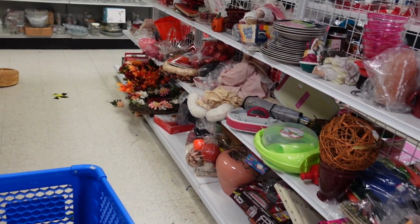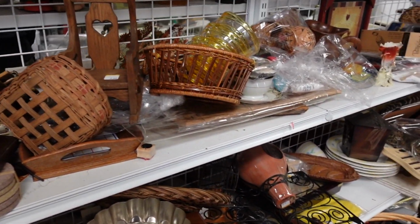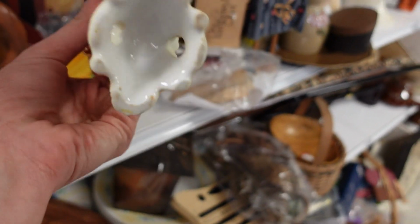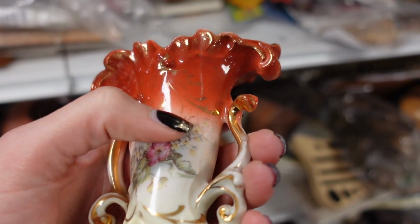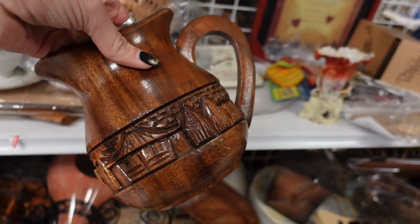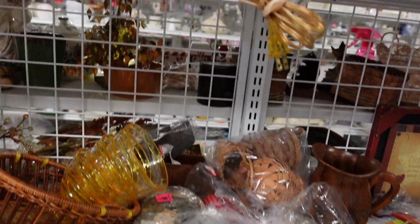Now you can see the shelves are pretty cluttered. This is just how I like them. I love digging through the cluttered shelves. I did find this, which is probably European. There was a marking on the bottom, a mold mark. Unfortunately, there was a giant crack on it. I also found this pitcher, which I believe was a Hawaiian piece, but there wasn't much resale value for that.